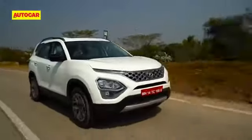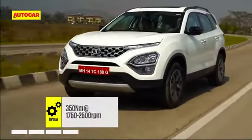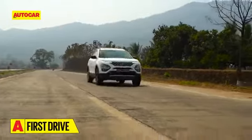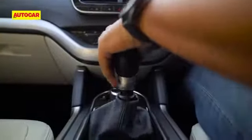The Tata Safari uses the same engine and gearboxes as the Harrier. That's a 170 horsepower 2-litre 4-cylinder diesel engine with the option of 6-speed manual and automatic transmissions. From behind the wheel, the driving experience is similar too. There's good power, but in the case of the manual, you have to contend with a clutch that's not progressive enough and gears that need some effort to slot.